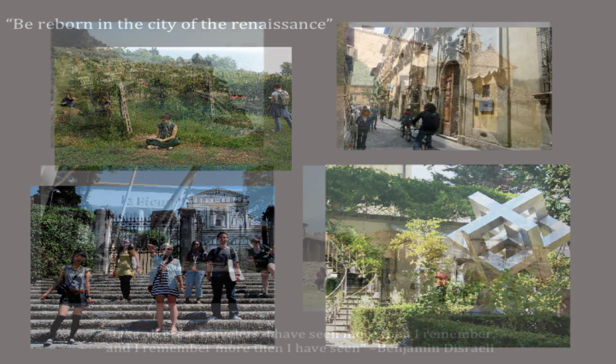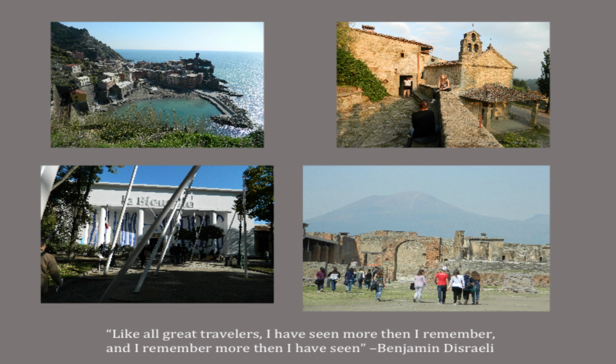This is another great quote. "Like all travelers, great travelers, I have seen more than I remember, and I remember more than I have seen." The bottom photo is Pompeii there.